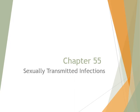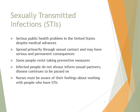Here we are, the last chapter of the module, chapter 55, sexually transmitted infections. Sexually transmitted infections, or STIs, are a serious public health problem in the United States. In fact, an estimated 20 million new infections occur each year, and half of those are in persons ages 15 to 24. These infections are spread primarily through sexual contact and may have serious and permanent consequences, as you'll be finding out as we go through each infection.